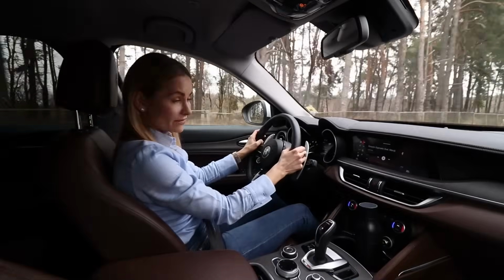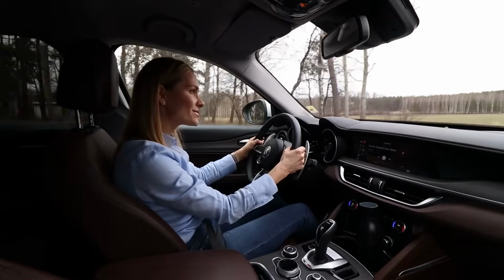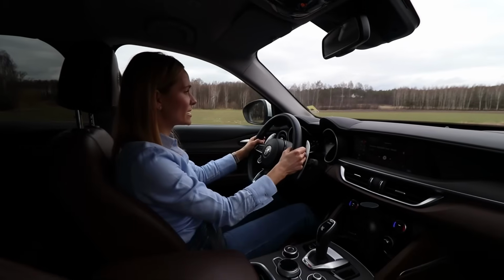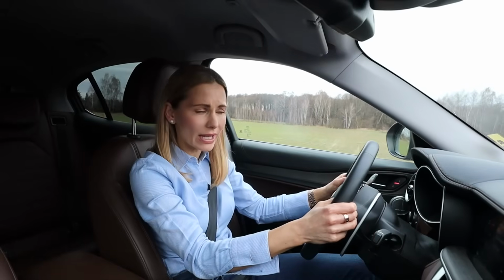The visibility in Stelvio is very good. You're sitting slightly higher up, no blind spot in the front, good cameras. The rear window is on the smaller side, but look, it is a sexy looking SUV. Unless your cup of tea is Kim Kardashian, the rear has to be a little bit smaller.